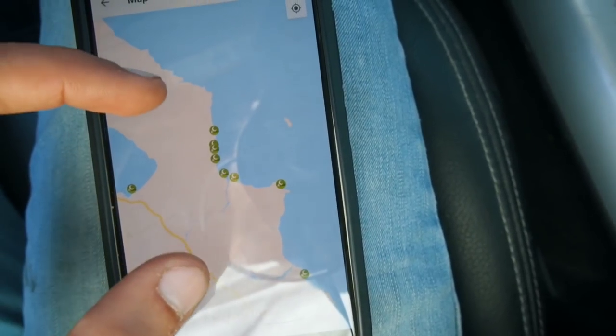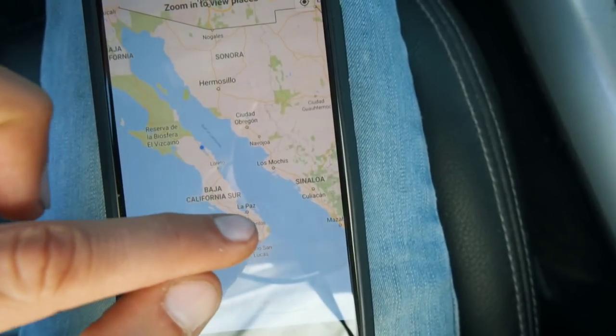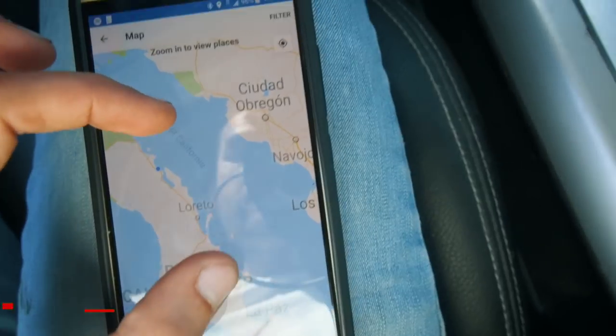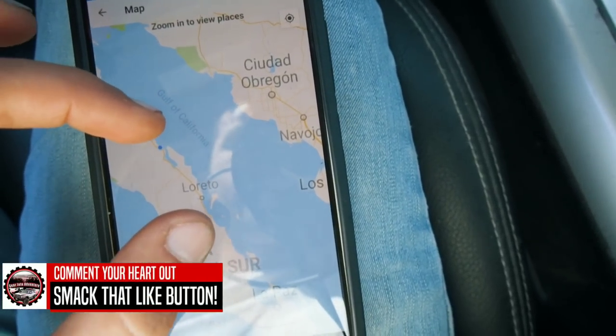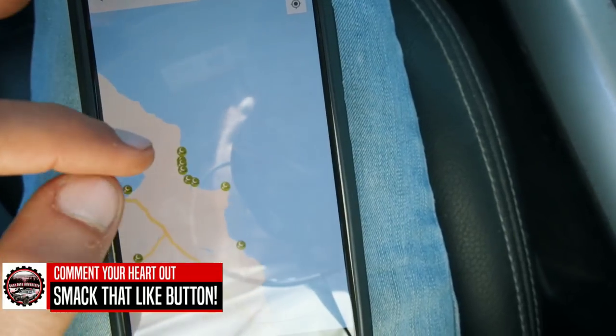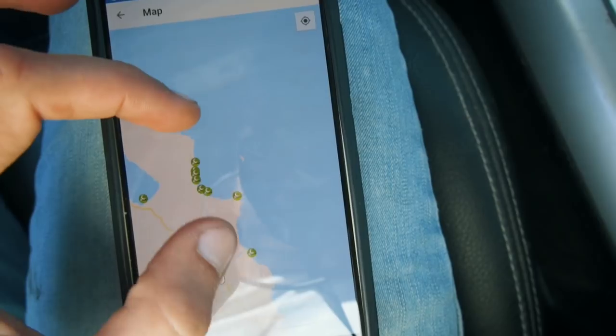I'm still driving to La Paz today, but on the way north, because I'm going to be returning back, depending on where I start and where I want to end up and timing, I want to camp around these spots here, whatever they are.